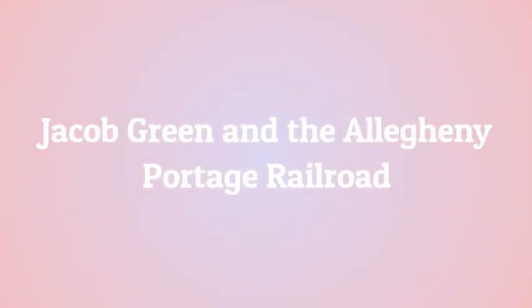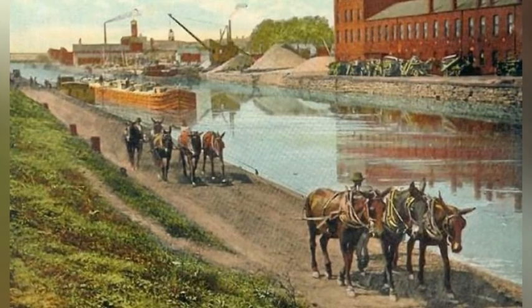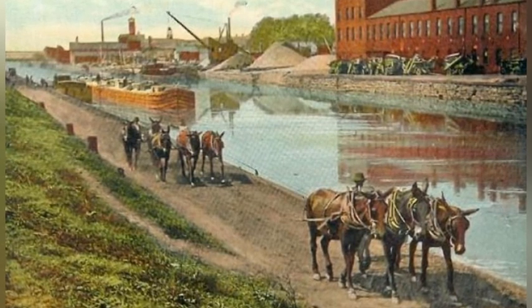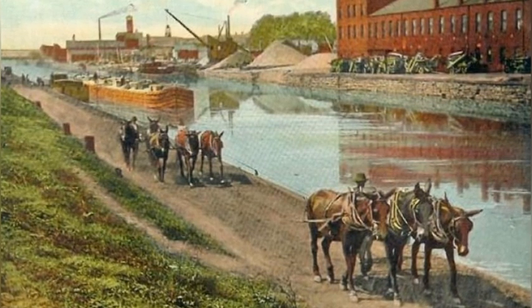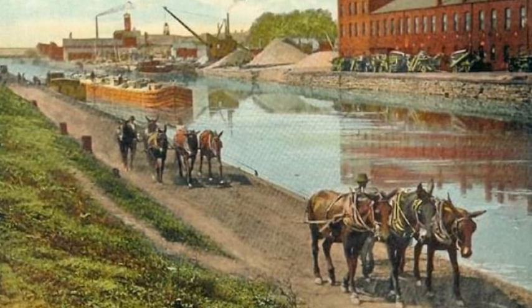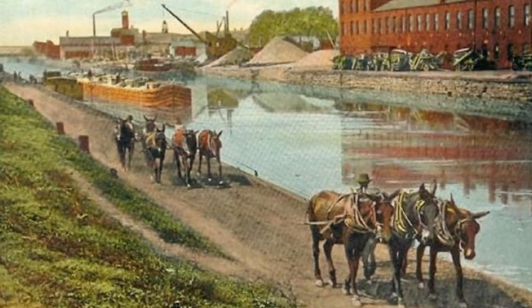Jacob Green and the Allegheny Portage Railroad. During the years of its operation, the Allegheny Portage Railroad and the Main Line served as important links with the Underground Railroad supported by abolitionists. One case in particular was that of Jacob Green, a slave from Virginia. After repeated attempts, Green escaped with several other slaves and succeeded in reaching Hollidaysburg.